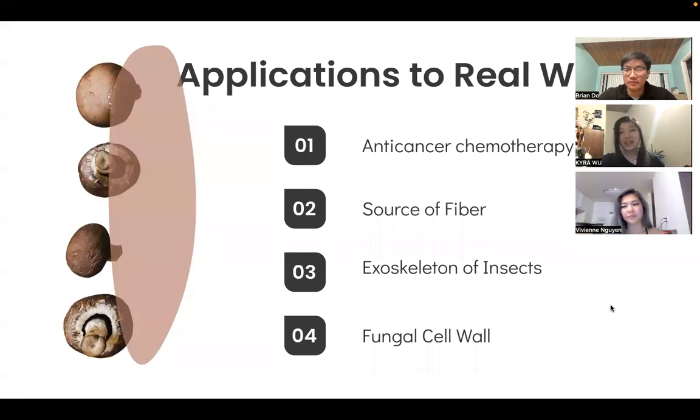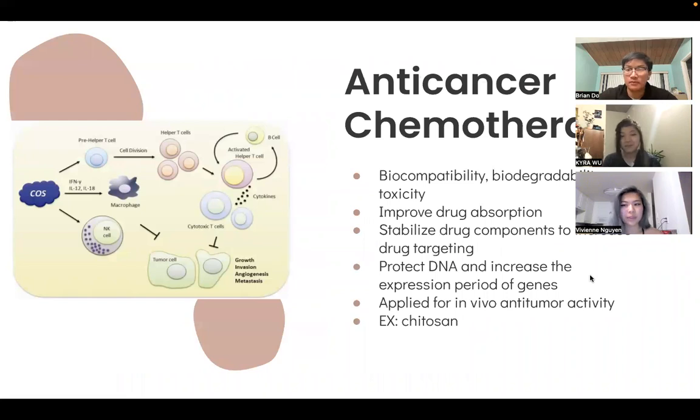And then finally, we have some more applications and uses of chitin in the real world. These are anti-cancer chemotherapy, as a source of fiber, within the exoskeleton of insects, and also in the fungal cell wall. Chitin can be found in anti-cancer chemotherapy methods due to its biocompatibility, biodegradability, and non-toxicity. It can also improve drug absorption and stabilize the drug components in order to increase drug targeting. And chitin can also protect DNA and increase the expression period of genes, and it's also applied in vivo for anti-tumor activities. One of these examples for anti-cancer treatments is chitosan, and it also shows the mechanism on the left.